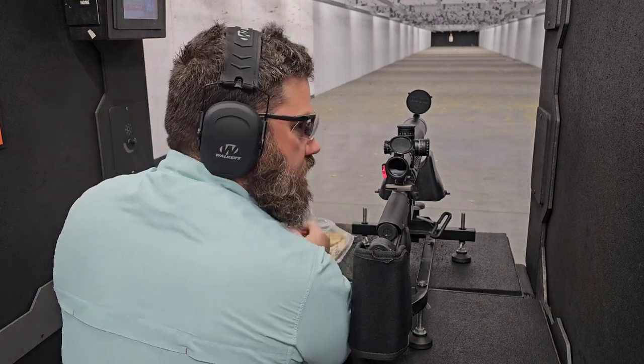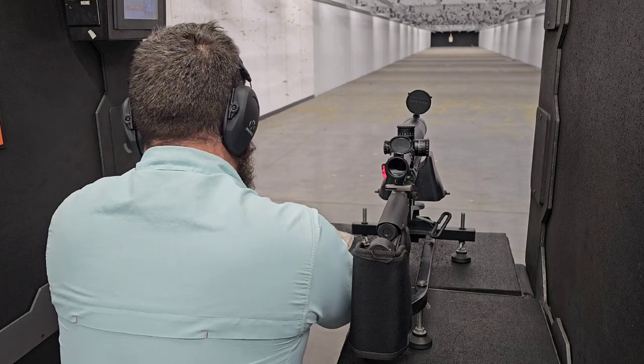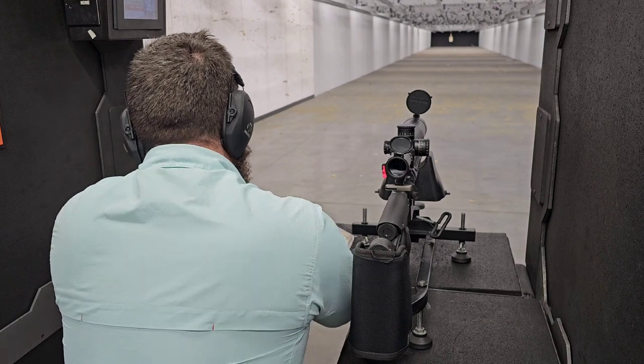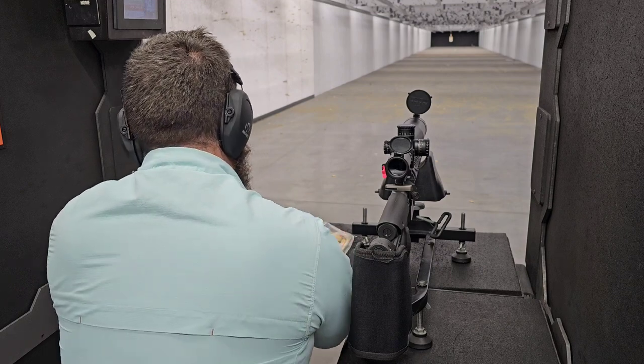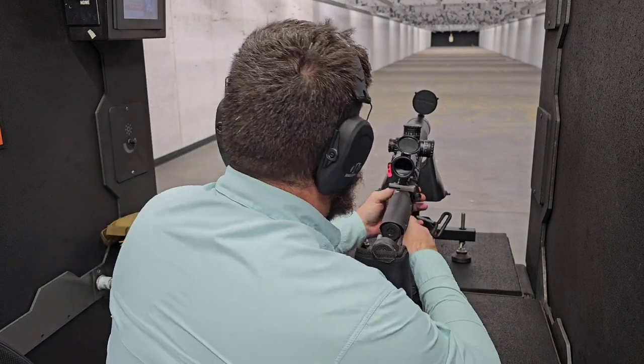I did not like shooting on that fluorescent orange target with the scope. This is a thicker crosshair. It seemed to kind of get lost in the sauce. So now we're gonna go top left.